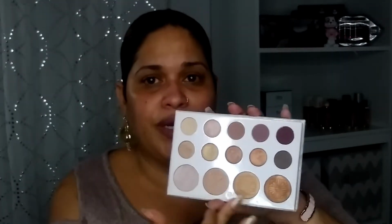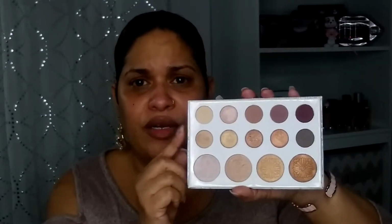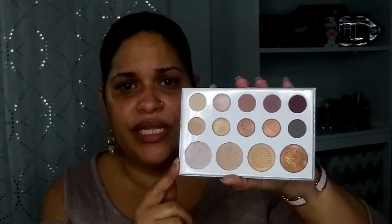And then the other palette that I also suggest is the Carly Bible palette. This was in collaboration with Beige Cosmetics, and both palettes have a mirror. This one gives you 2, 4, 6, 8, 10 eyeshadows, and then it gives you the highlights. The only thing that this is missing is the blush.